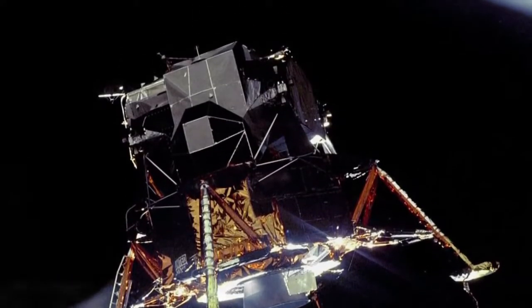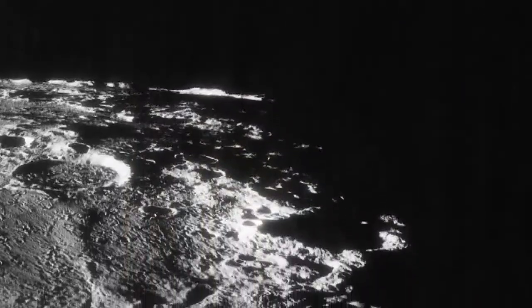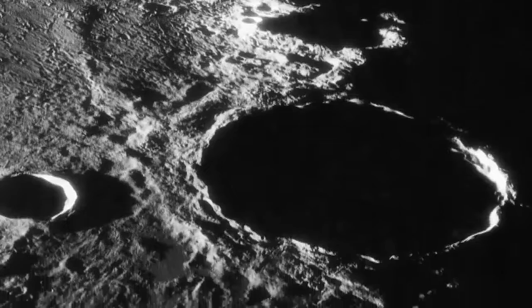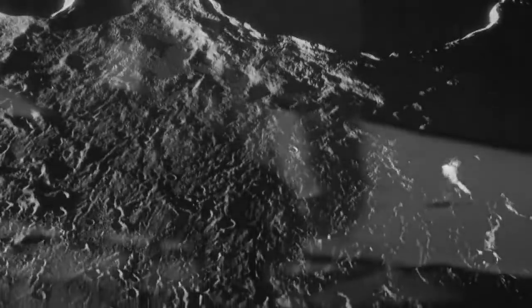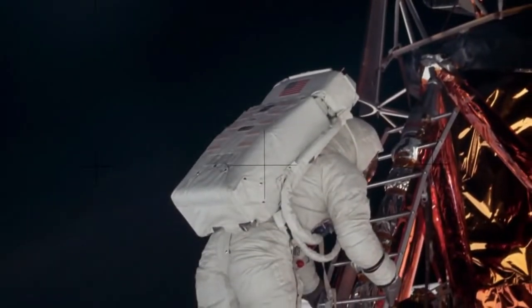Houston, Apollo 11, how do you read now? 11, Houston, loud and clear this time. Loud and clear. You faded out on your last transmission, over. Roger, are you in wide beam now? Negative, I got you locked back on again. Roger, that's what we want. We want to stay in narrow, and we're a little puzzled about why we lost you here a few minutes ago. Do you have any ideas?